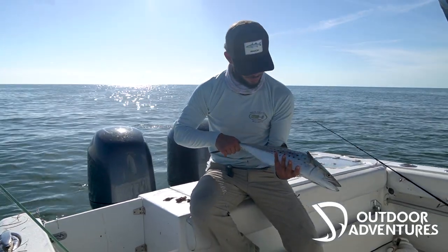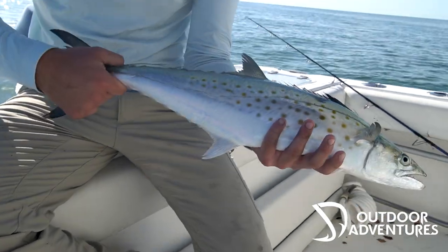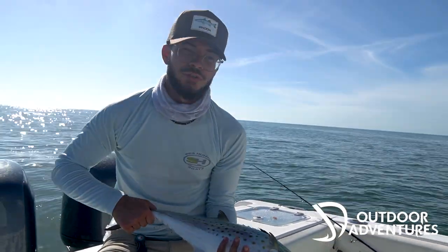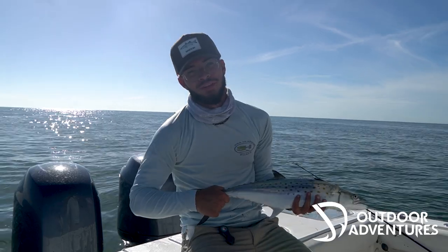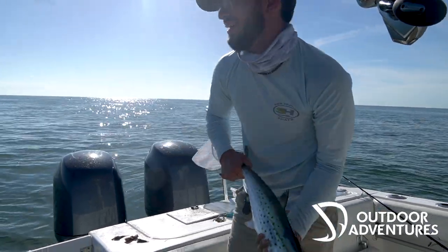Alright, guys, this is number four of the day. I believe we have one bluefish, and this is the third mackerel in there. They're kind of mixed up. They're beautiful fish, great fighters, mainly on light tackle. Let's try to get another one. Let's try not to get sharked. Let's go.